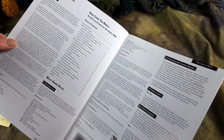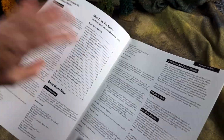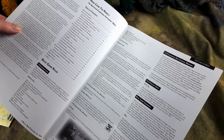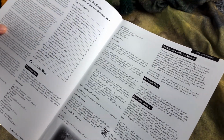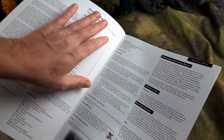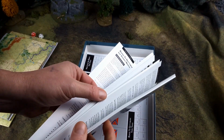It all starts off with the first one, which is Here Come the Rebels. This is the Antietam campaign module. This is where it starts, and it gives you the basic layout and format and special rules that apply to that particular campaign. It's got its own index specific for this campaign, and it covers all the scenarios.